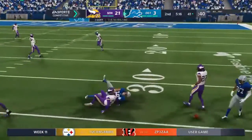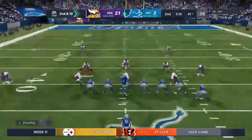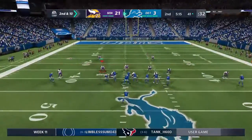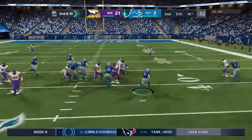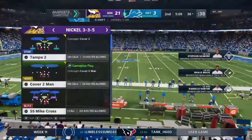And a throw on 1st down there, but it's incomplete. Well, that one was all about the defender making life difficult for the receiver. Very tough for a guy to hold on to the football through all that contact. He ends up forcing the incompletion. 5 yards. Now it's 3rd and 5.